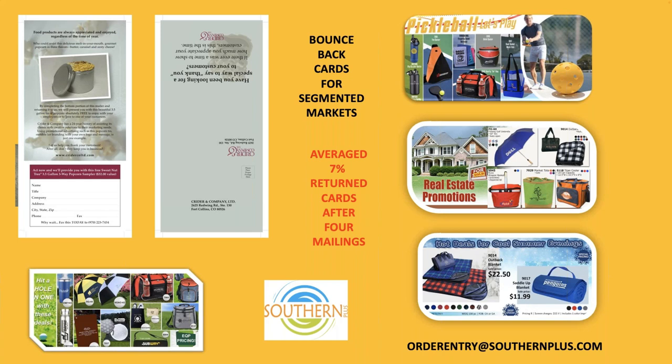We would mail cards to a different customer four different times. And after I did that, I would average a 7% return on my returned cards after four mailings. Order entry at southernplus.com for card mailing information.